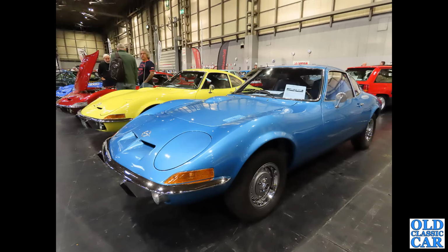Okay, and a great lineup of Opel GTs next from the 1970s. Really, really smart car. If you took the badges off, you'd probably never guess that was actually an Opel.